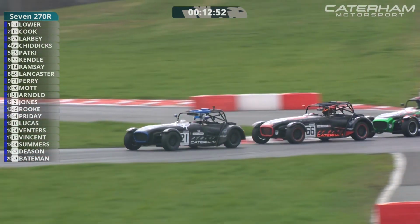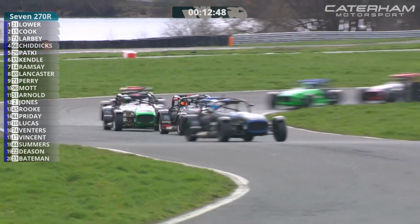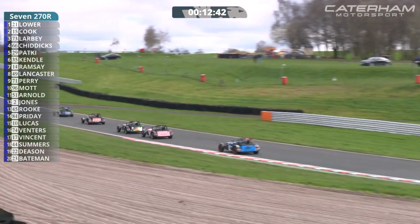Can he do that into Knickerbrook? He's late on the brakes. Charlie Lowe is protecting that, and it looks like Charlie Lowe has held on, but you can see that in Caterham we try and overtake at any opportunity, whether it's outside, inside, whatever corner you give us.